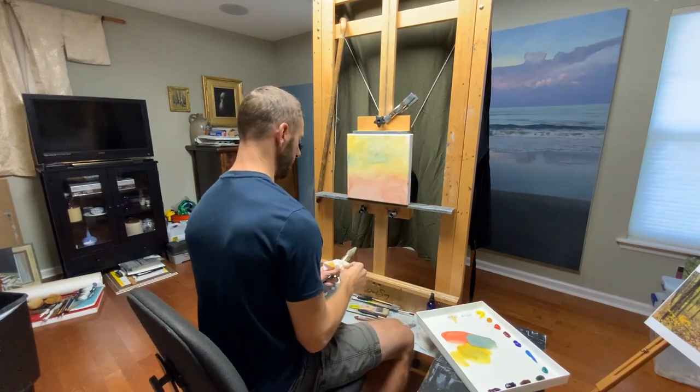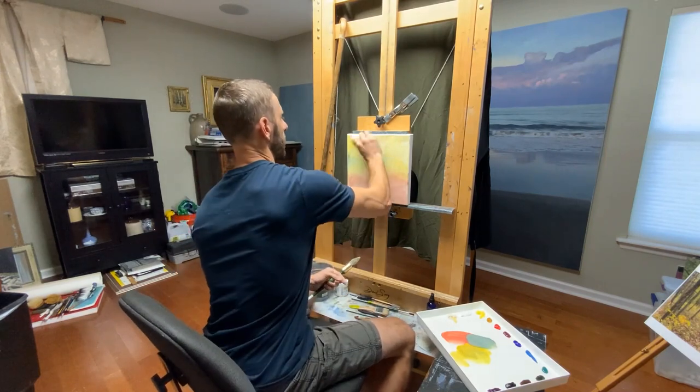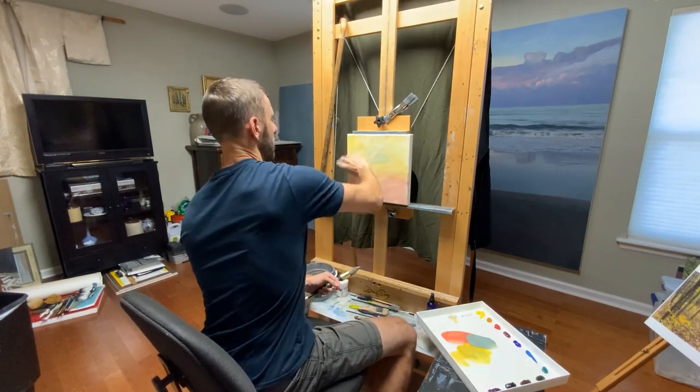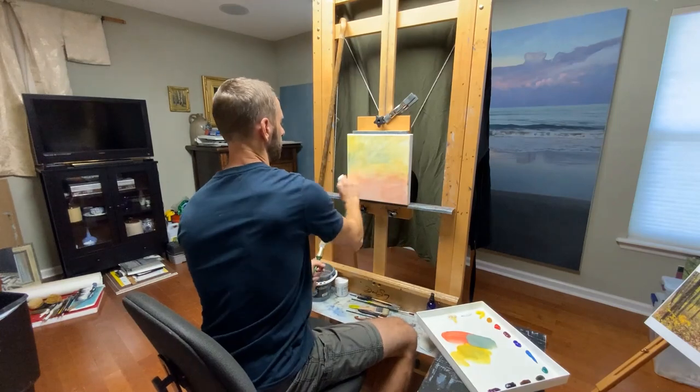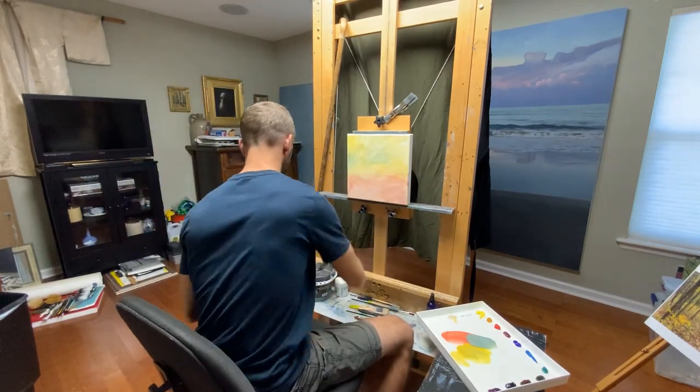You can do the same thing with oil. I think with acrylic, it's also effective. You just can't work back into it as much. But so that's just the basic layer there.